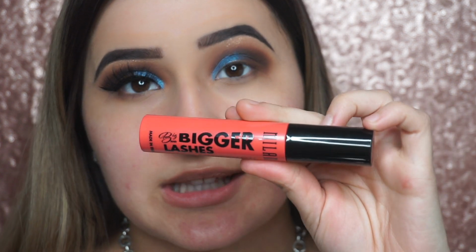I am gonna be using a new mascara that I just got the other day, and that is from the brand Milani. It is the Big and Bigger Lashes, so it looks like this. So I'm gonna go ahead, apply these, put on some long wispy lashes, and then I will be right back so we can get started with the face.